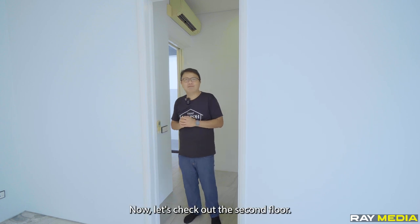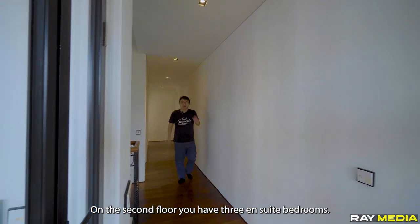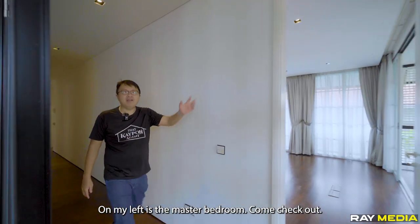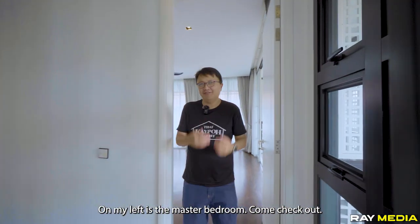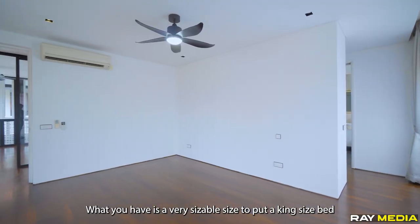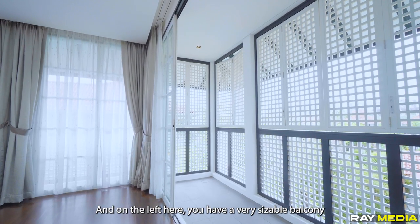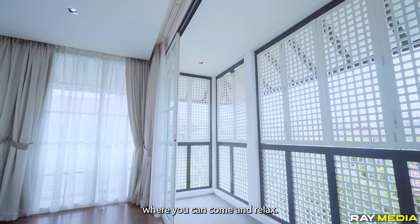Now, let's check out the second floor. On the second floor, you have three ensuite bedrooms. On my left is the master bedroom. Come, check it out. What you have is a very sizable room to put a queen size bed with two side tables. And on the left here, you have a very sizable balcony where you can come and relax.